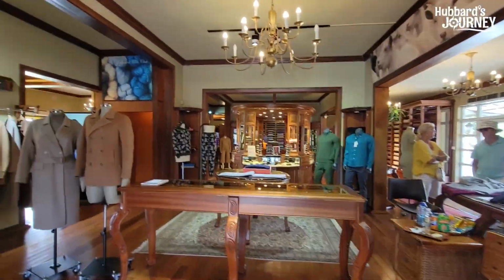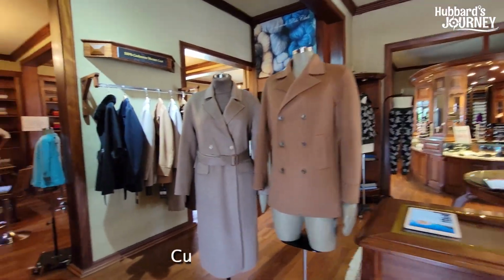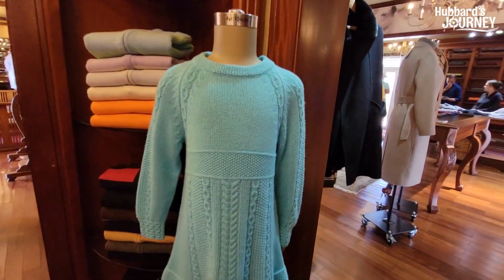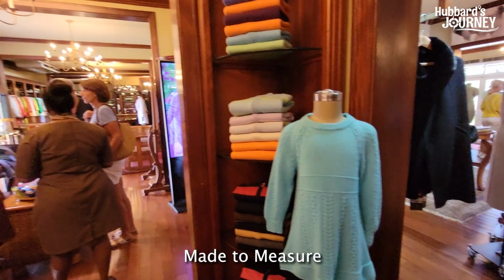This is an amazing shop. If you are in Mauritius, you need to come here and check it out. Beautiful cashmere. And they've got stuff. Look at this. Kids cashmere, kids clothing.